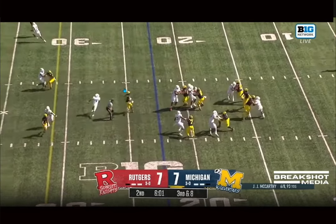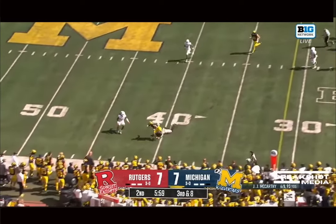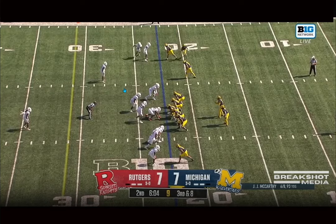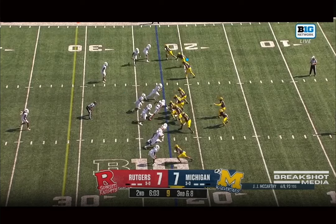Here we get to see him in motion, and this is something I think can translate really well to the next level. I feel like he would excel in any of the Shanahan trees that like to use this stuff, whether it's the Niners themselves or the Dolphins, Packers, using motion like this to get his momentum going.